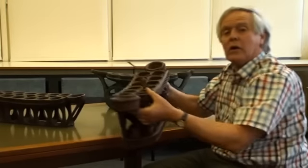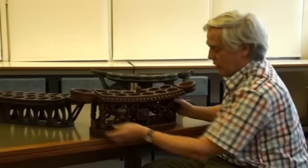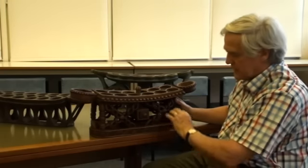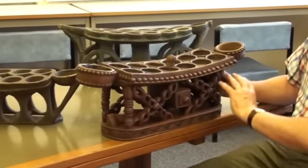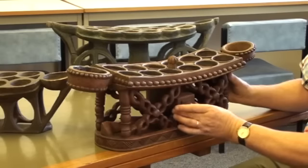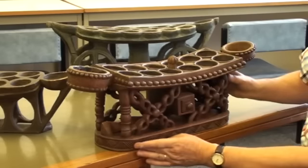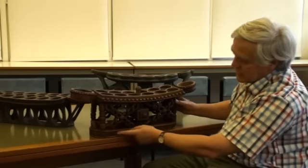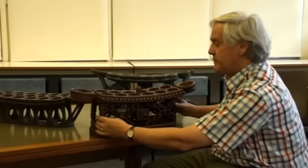Another example of an extremely elaborate board is this Warri board, in which the carver has carved a very complex framework with pillars, with linked chains, with a little box carved in the centre for the reception of the seeds, with a decorative base where the carving represents weaving.